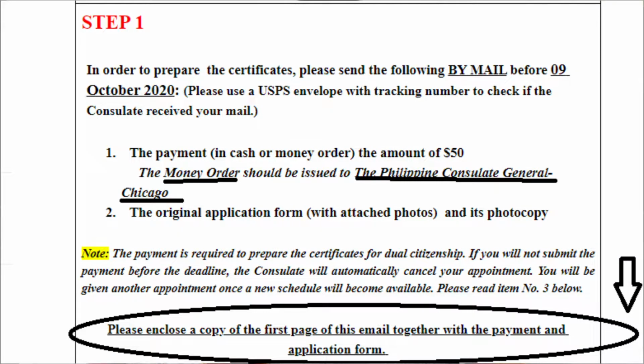And you should also put a first page copy of this email. You have to print it and put it in the envelope with these two things that they were asking for. When it comes to sending the payment, my husband said it's not advisable to send cash because you don't have evidence or a receipt that you sent them the payment. So we went through the effort of getting a money order.